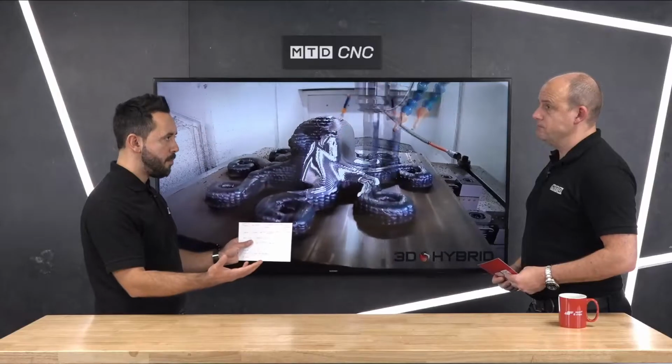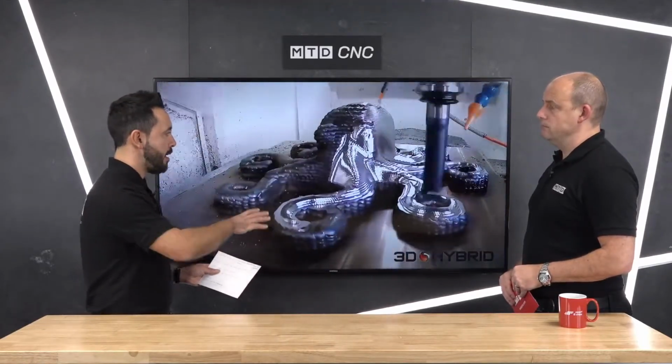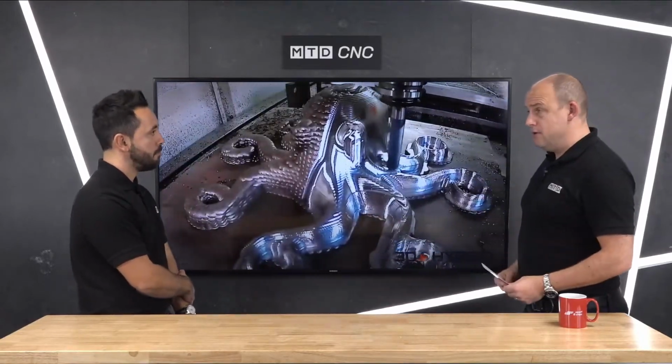So in your opinion, Paul, would you say that hybrid combined with automation, combined with inspection on the same platform is the future? This is like a massive mill turn machine, right? You can go and buy a mill turn machine because you want to mill and you want to turn, or you want to turn and you want to mill. You could buy two machines here. You could go and buy a printer and you could print this part, and then you could put it onto this machine and you could machine it.